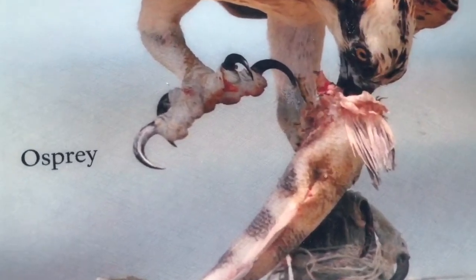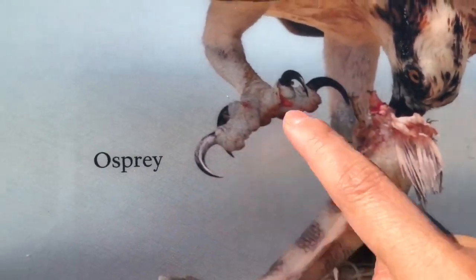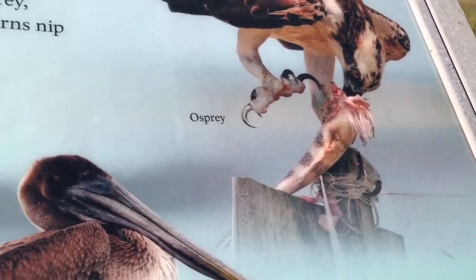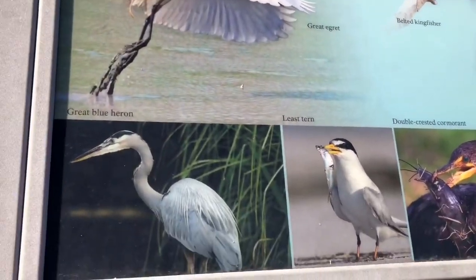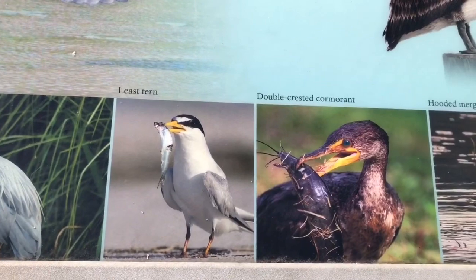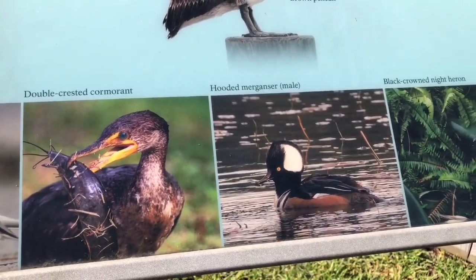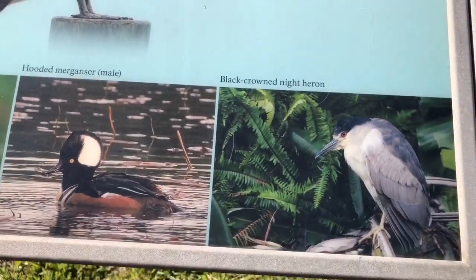Ospreys catch the fish. There's the claws here. Look at his claws. The sharp claws. Whenever the fish jump out from the water, they have to get it and close it. Here's the close. They have a great blue heron, the Lesser Scaup, double-crested cormorant, and hooded merganser male. And they have the black-crowned night heron.